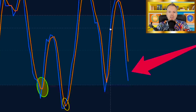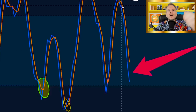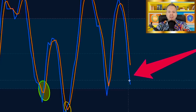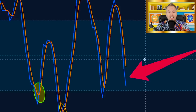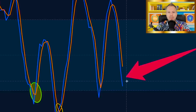Anytime you have the blue line on top, you have momentum going up. Anytime the orange line is on top, momentum going down. It's that simple. Now, what we haven't done yet is had a cross back up. That's where things will really get interesting, because that's when we'll have a lot of momentum coming into the market instead of momentum heading down.